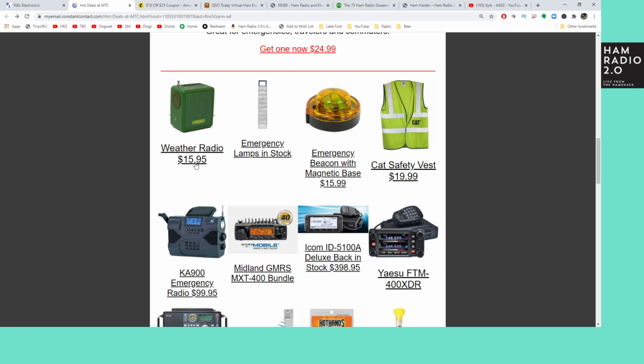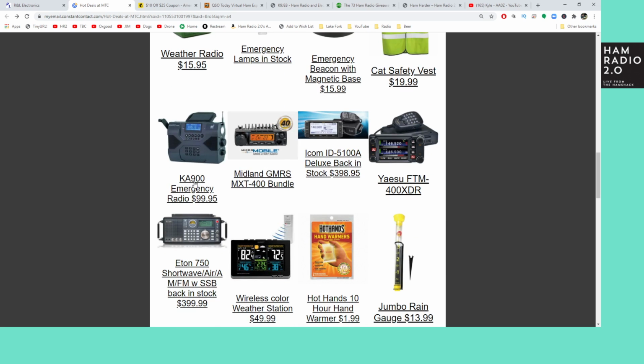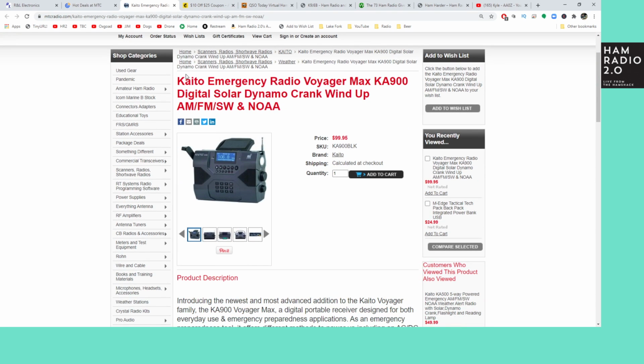This is a neat little weather radio for only $16. This is this KA900 for a $100 crank radio. These are these Kaito brand radios. They're receivers only. They are a good brand, and they do solar crank wind up to recharge the battery, so they work great in an emergency situation and a power grid down situation.